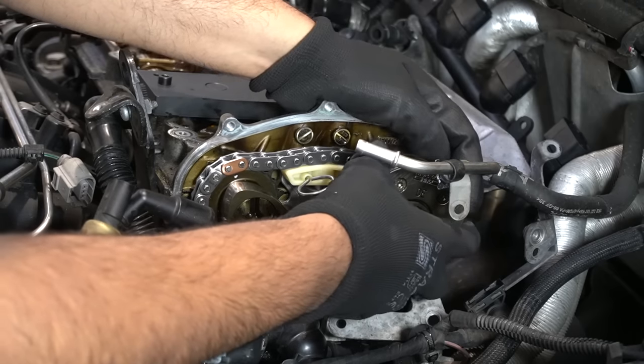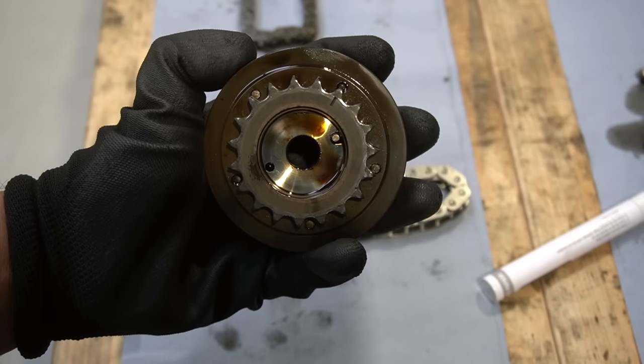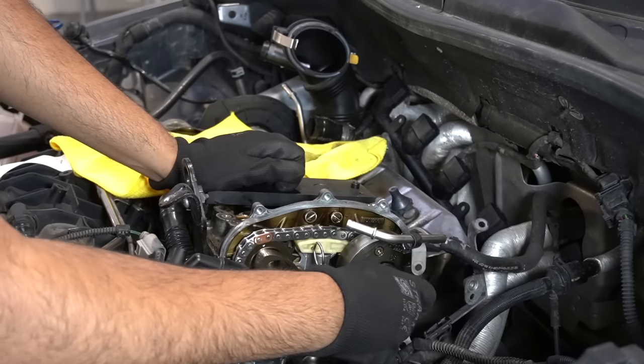It probably won't go on straight away, as the cams have likely moved a touch. So get those back into line, as well as accounting for the indent on the back of the adjuster. I'll be honest, folks, I ended up using some locking pliers. Not ideal, but they did do the job.